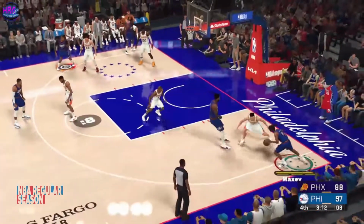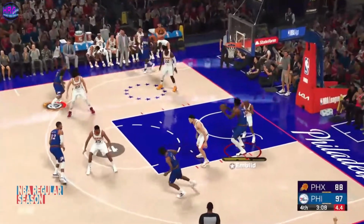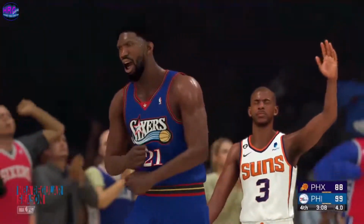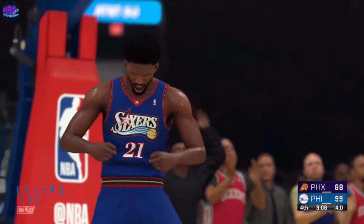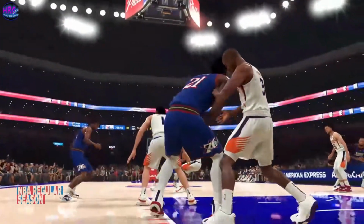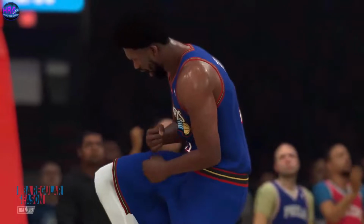Maxey in the corner. Just five on the clock. And they call the foul, so he's got the and-one chance here to make it a three-point play. They're getting on a roll inside. Their last three field goals have come from the paint. Well, Greg, what can you say about Joel Embiid's growth?